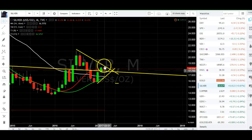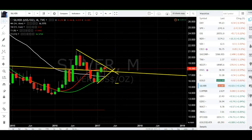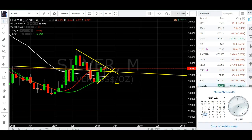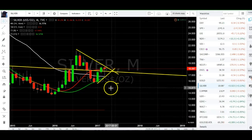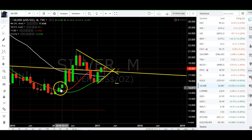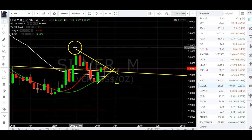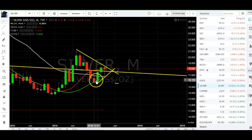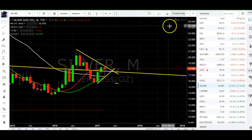Look at this. That monthly hammer. Nice. How many days we got left in the month? Oh, we got until the end of the week. All right. Well, maybe that hammer is going to stick right there. But remember, up and over the 34, back into support on this monthly chart. This thing is going to run for months once it gets going.